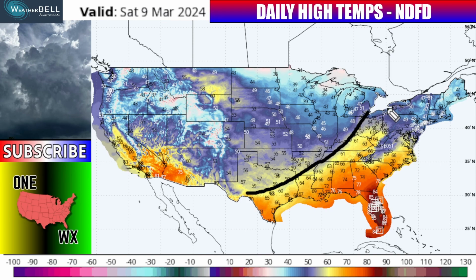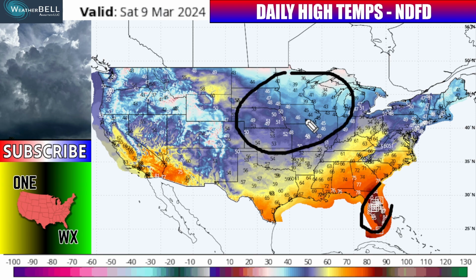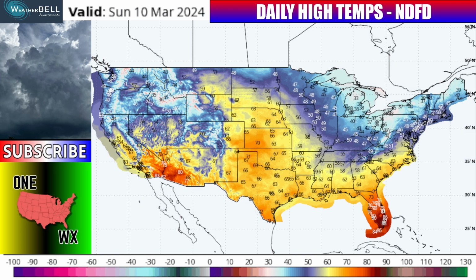Notice on our Saturday we've got a lot of 70s in the southern and eastern United States. Could we see severe weather sneak northward on Saturday into parts of the Ohio Valley? Maybe, but again, it's going to stay especially confined to the Southeast. Florida is seeing record highs while it's in the 40s back there into parts of the north central Plains on Saturday.